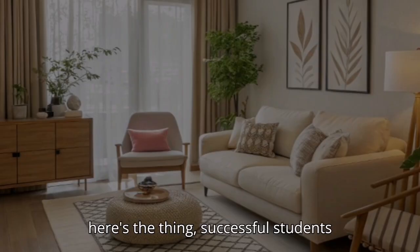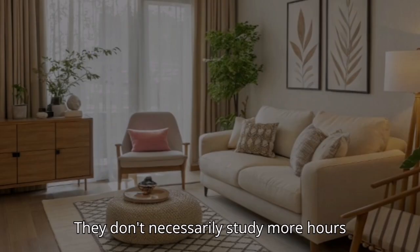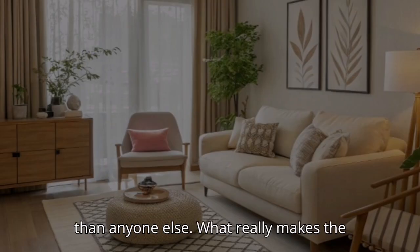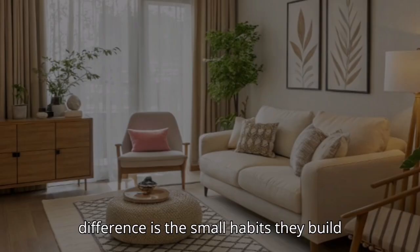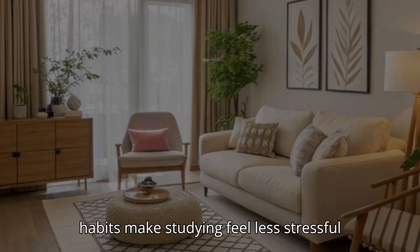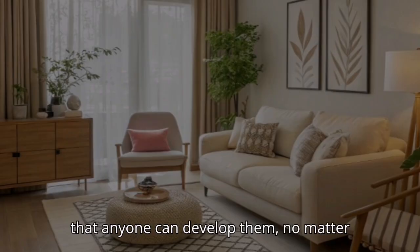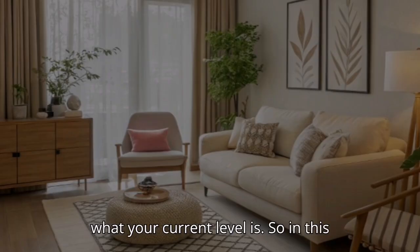But here's the thing, successful students aren't born with some secret talent. They don't necessarily study more hours than anyone else. What really makes the difference is the small habits they build and the way they approach learning. These habits make studying feel less stressful and more productive. And the good news is that anyone can develop them, no matter what your current level is.